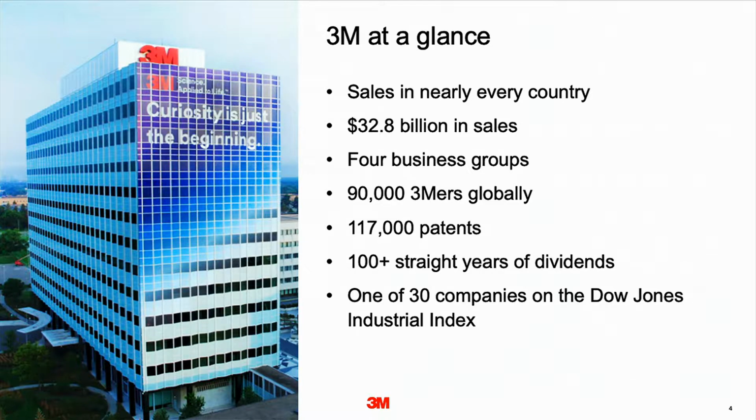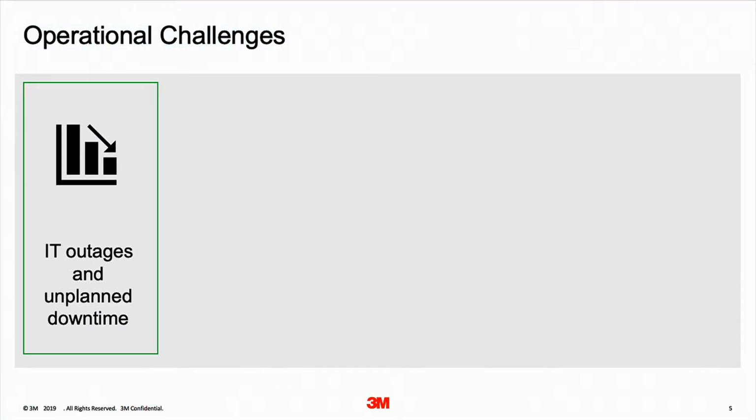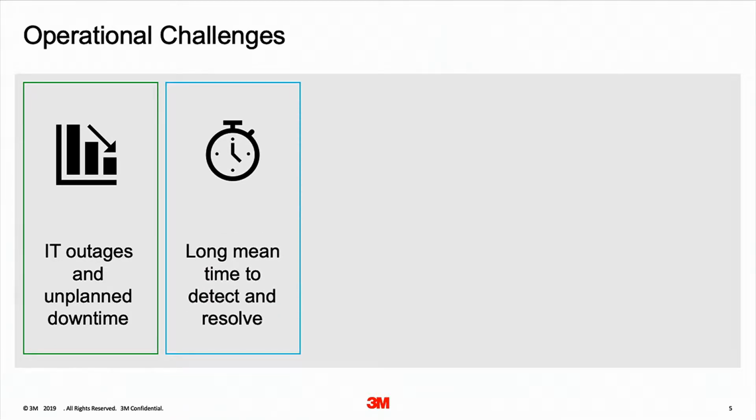That long history can create some challenges for an IT department. If any of you have worked for large corporations, you might know what we're talking about. And some of those operational challenges that we'll see, I'm sure a lot of you are familiar with. Being that large of a company and rolling out SAP in that way creates some of these that are flying up on the screen right now.